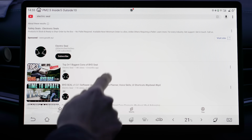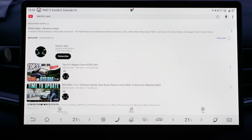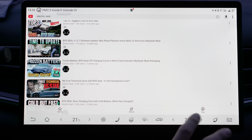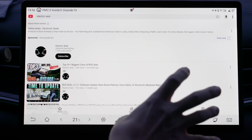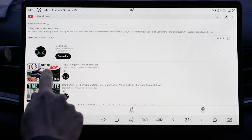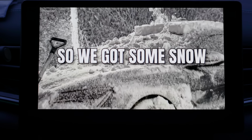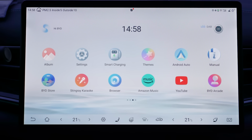Well, I have to say that the YouTube app interface is not so great. This looks to be just the web page wrapped into an application frame. So this doesn't really seem like a native application. And also the application size, which was only 2 megabytes, indicates that this is just a light wrap, and it's pretty much the same as using the web browser. But of course, you're able to use the YouTube through this application, but it doesn't add too much versus the internet browser. To me, it's pretty much the same. And then let's take a look at the BYD Arcade.